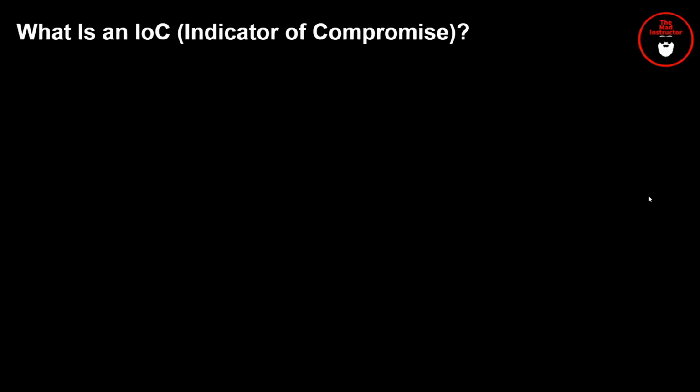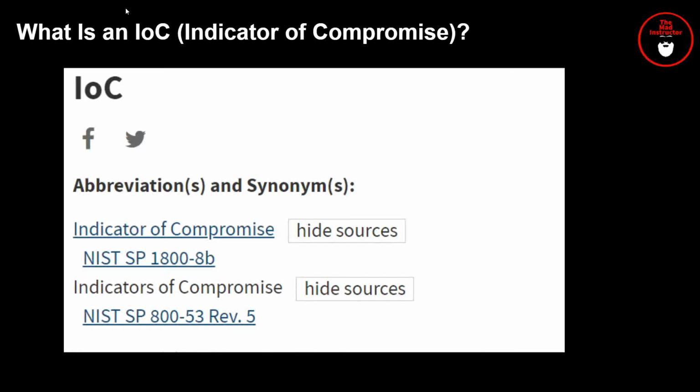All right. Indicator of compromise. The NIST definition for indicator of compromise is "indicator of compromise." That's the entire definition on the NIST website, so I thought I'd share it with you guys. To be honest, the name is so straightforward, it doesn't take that much explanation. I agree. It is kind of self-explanatory, right?